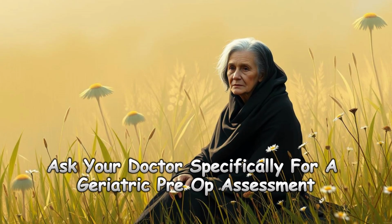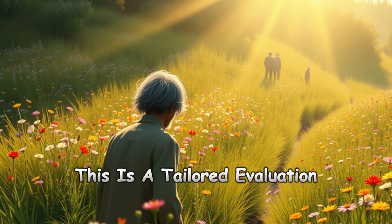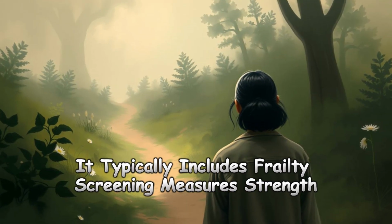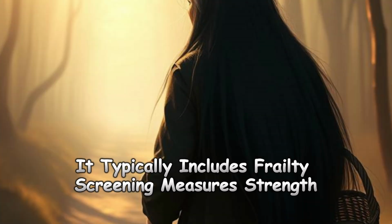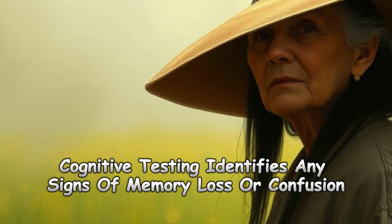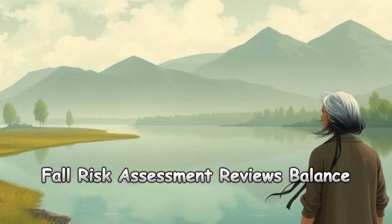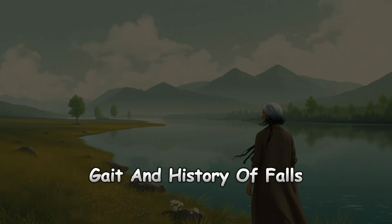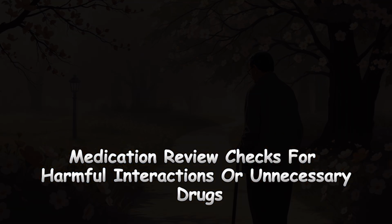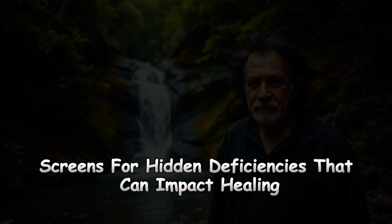What to do? Ask your doctor specifically for a geriatric pre-op assessment. This is a tailored evaluation that looks at the unique needs of older adults. It typically includes frailty screening, measures strength, energy levels, and resilience. Cognitive testing identifies any signs of memory loss or confusion. Fall risk assessment reviews balance, gait, and history of falls. Medication review checks for harmful interactions or unnecessary drugs. Nutritional evaluation screens for hidden deficiencies that can impact healing.